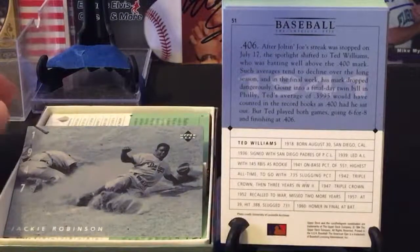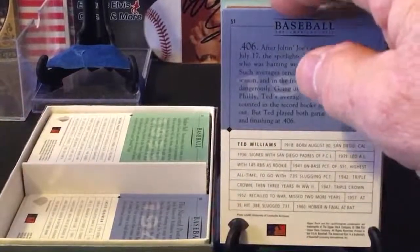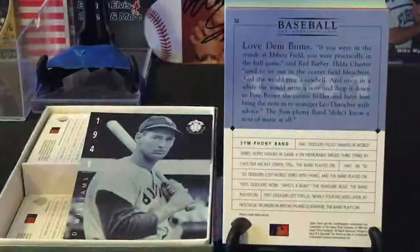So there we have Jackie Robinson at 1947 is in the books. And card number 51, Ted Williams is up to bat. Okay. Next up, we have Love Them Bums.